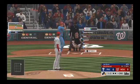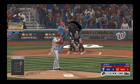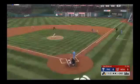A little bit off the outside. It's 1-2. Tried to backdoor him and lock him up with a curveball right there. Pretty good pitch, but he didn't quite get it to come back all the way to the corner. That's tough to do for most guys.